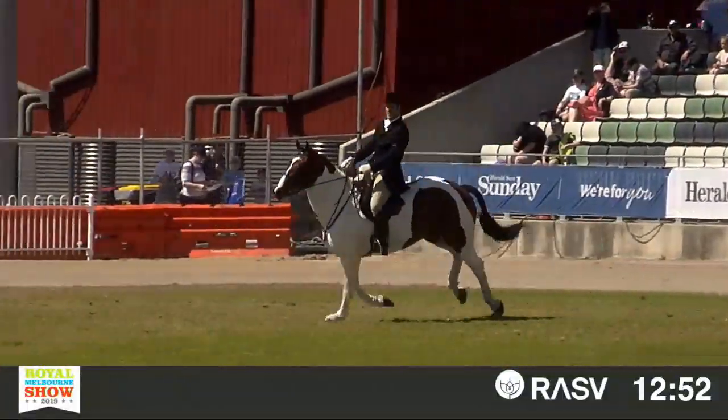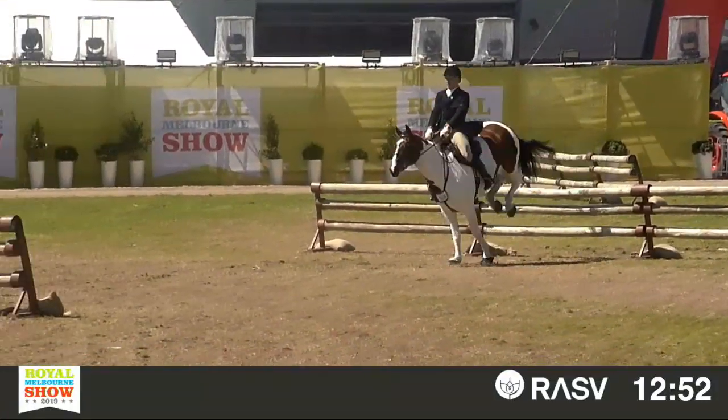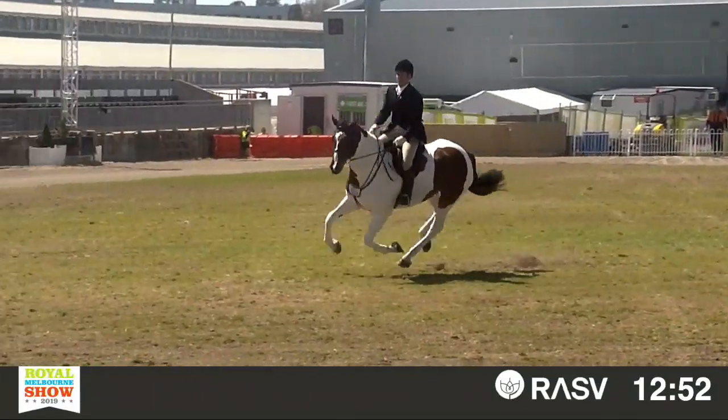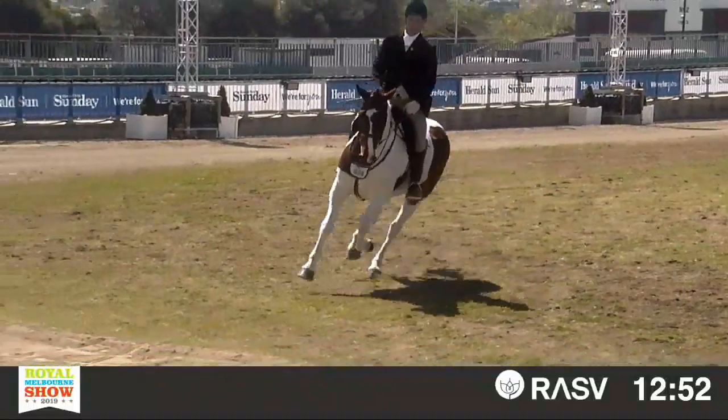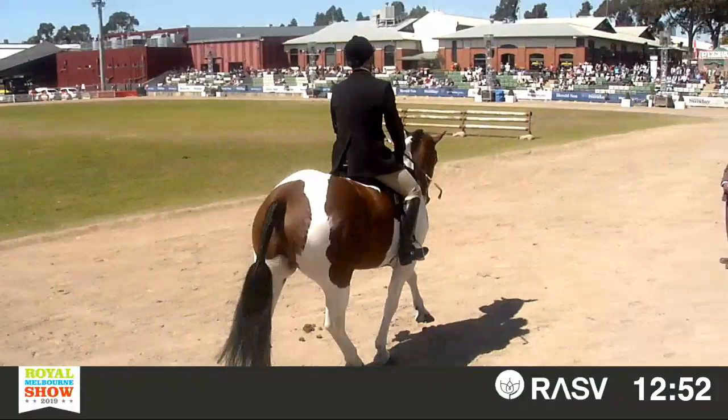So Franklin we saw competing a little earlier. Neat little jumper and completes the round. Got some fans in the crowd, which is great to see. People have come out today to support their hunt clubs and their riders.